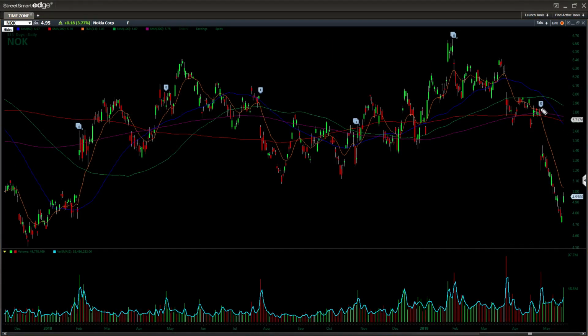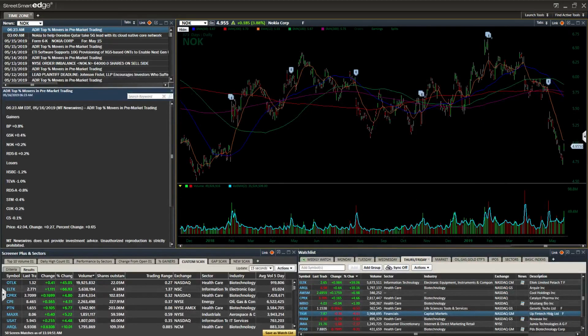On this daily, from $6, this gapped and trended down all the way to 470. It's finally having a gap up. That's just a gap and go strategy for some, but NOK, it's not volatile enough for me. And like I said, when I see a barcode stock, I'm not trying to play barcode stocks.